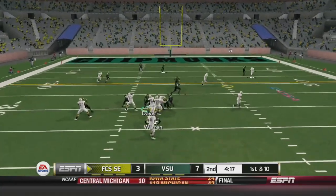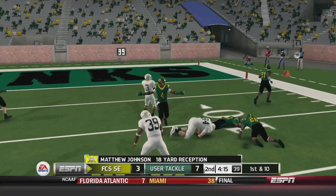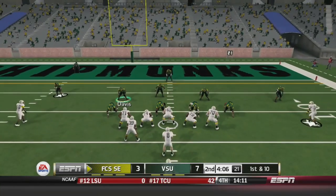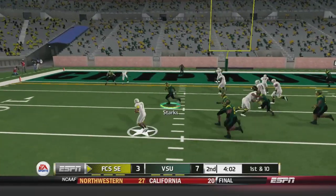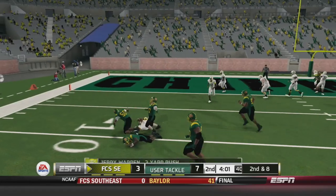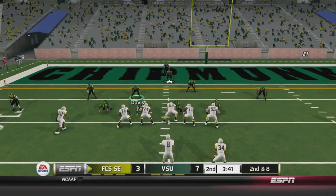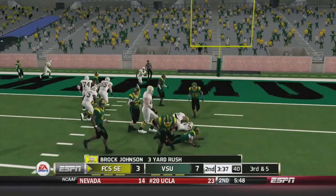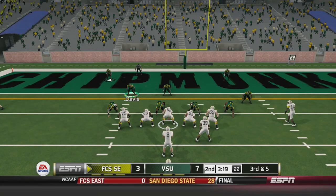Play action fake to Warren, pass to Johnson again for a big gain down at the 12-yard line for an 18-yard reception. The Pirates have it on the 13-yard line. Johnson hands it off to Warren, who breaks free but gets stopped at the 9-yard line. That gives the Pirates a 2nd and 8. Johnson with the option play, but he holds on to it and gets a 3-yard gain. 3rd and 5 on the 6-yard line.